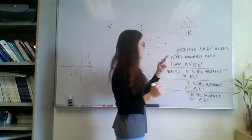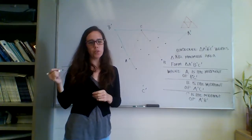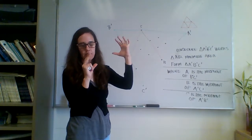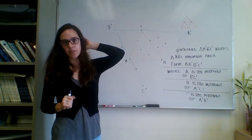So first we have to show two things. We have to show that it has area 4. What we're going to show actually is that it has area at most 4, and then you can just scale it up a little bit to have an area of exactly 4. And then we have to show that it contains S, or that it covers S.